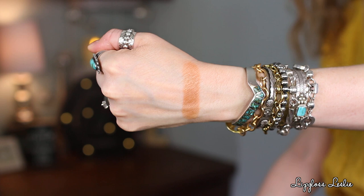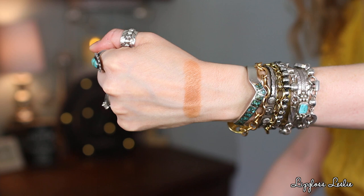So this is definitely warmer than the Merle Norman. It's less rosy. It is definitely more of, this is gonna sound weird, but like a golden orangey side of a bronzy sort of a shade, but still really pretty. I have both on today. So I have the Merle Norman and this one. A little bit more of this one, and then the Merle Norman kind of more on the high points of my cheeks, or the apples of my cheeks.